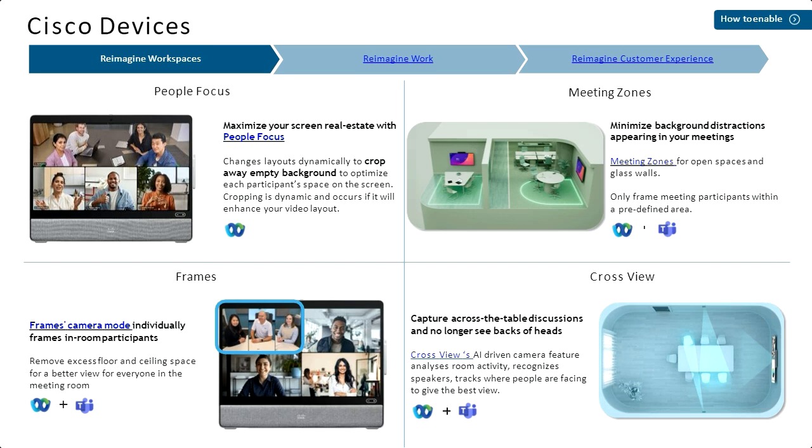Yeah, definitely. So that's just taking that single camera feed and compressing everything down, again focusing on the people that are in the meeting. The meetings are all about the people that are in them. Which brings us to our last view on this slide, the cross view. This is some more AI magic that's going on, looking at where people are looking. Who wants to talk about this one just a little bit?